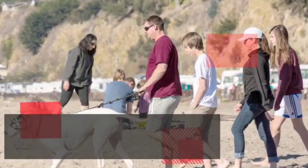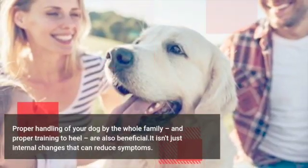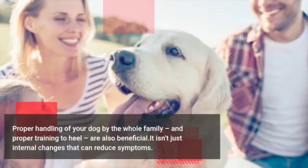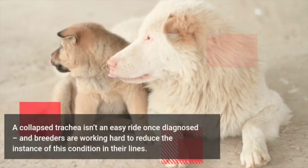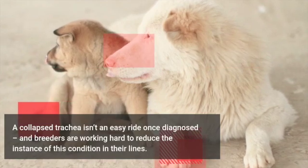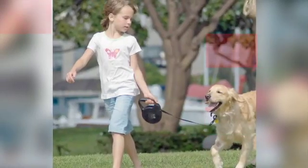Proper handling of your dog by the whole family, and proper training to heel, are also beneficial. It isn't just internal changes that can reduce symptoms. A collapsed trachea isn't an easy ride once diagnosed, and breeders are working hard to reduce the instance of this condition in their lines.